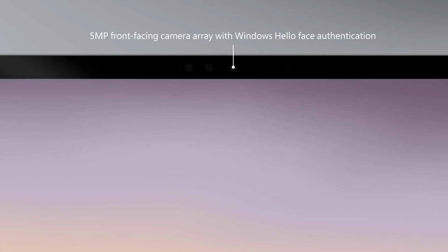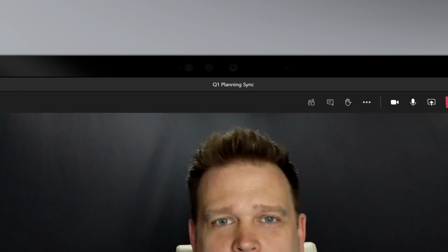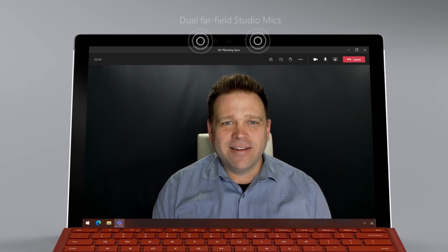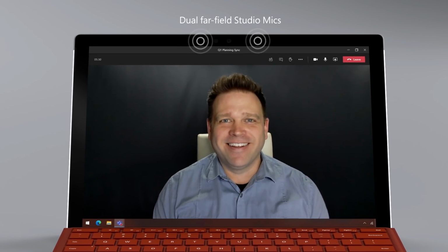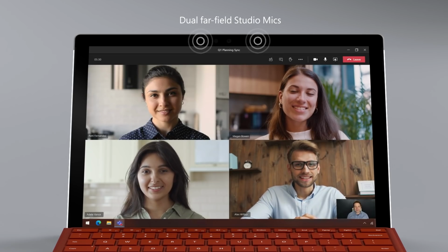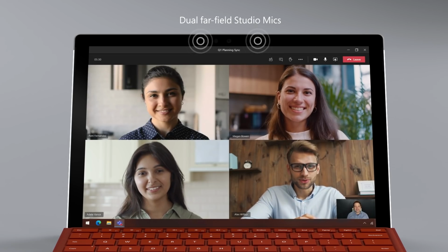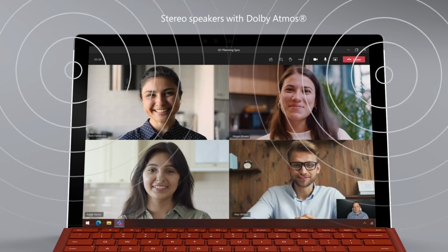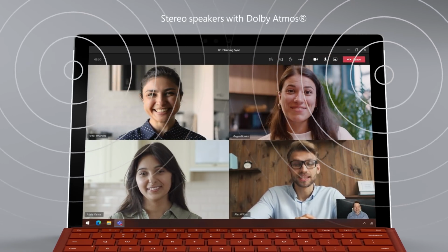And for the cameras, we didn't stop at 720p. We support 1080p full HD video, which combined with the dual studio microphone array for accurate audio capture, makes Surface Pro 7 Plus the ideal device for video calls. And its stereo speakers provide rich sound reproduction using Dolby Atmos.